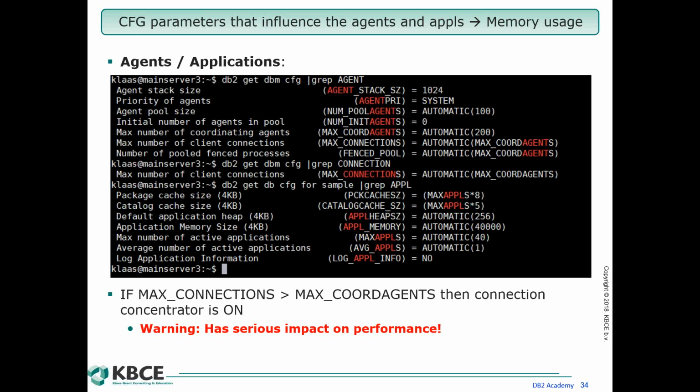Typically, it isn't in a standard configuration, but I've come to some customers who have been tinkering around with the configs and for whatever reasons they try to experiment with it. But having the connection concentrator on has a very serious impact on performance. Don't do that. It gives you a stuttering kind of server. Sometimes it's good and sometimes it's like, why isn't it performing very well? Especially when things are getting a little bit busy. So make sure that that isn't the case.